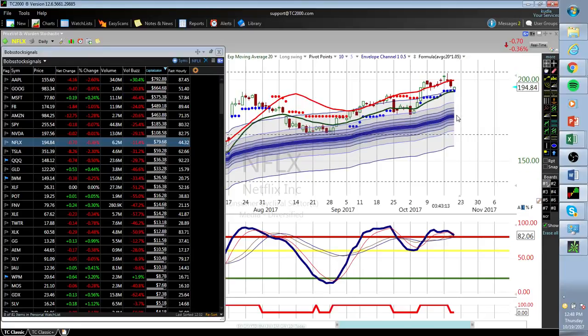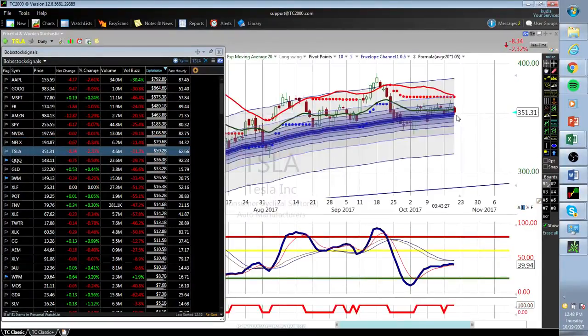Not surprised Netflix keeps selling down. Fill that gap and roll over. They don't have a model that's unique, and they're losing money. When this thing starts trending down, Katie bar the door. Same with Tesla. Tesla's just about ready. Break that VWAP, and you're looking probably at a good $20, $30 move down here.